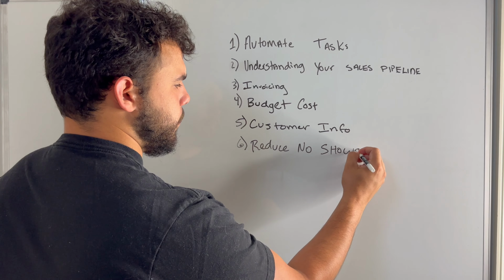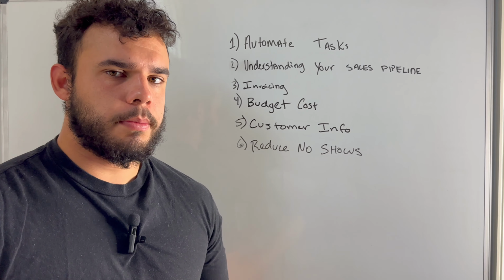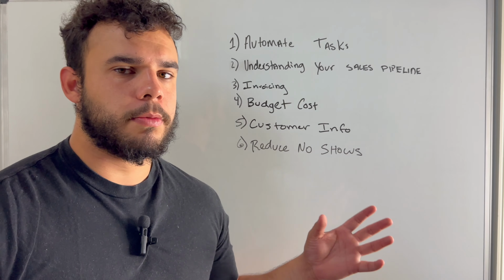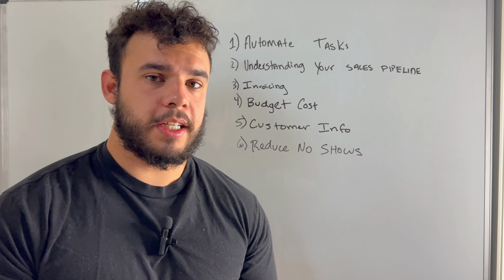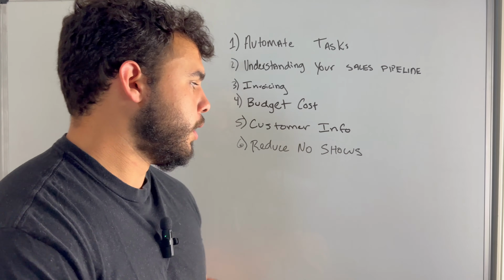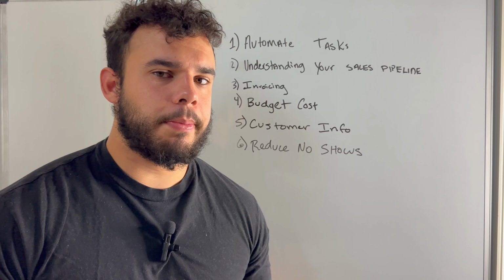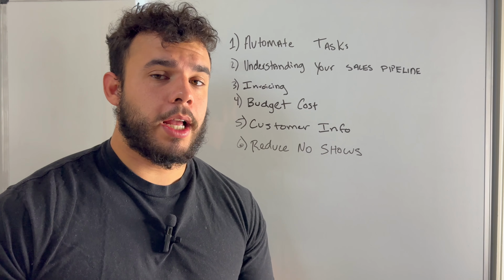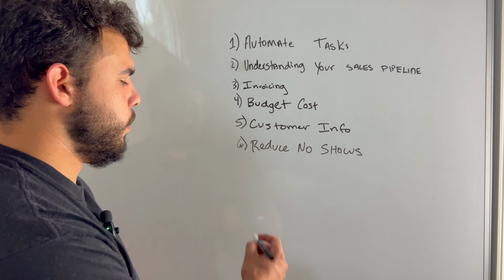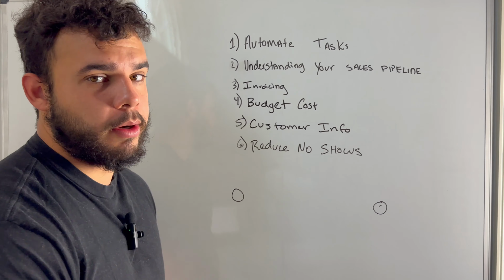So here's a really big one: reduce no-shows. This hands down by far is the best thing you can do to reduce your no-shows, especially if you're getting leads from Facebook, Google, SEO, your website, whatever the case is. Sending out automations and emails and texts to people before the appointment begins, they're more likely to show up, right? So you book the appointment today and tomorrow, here's the appointment.